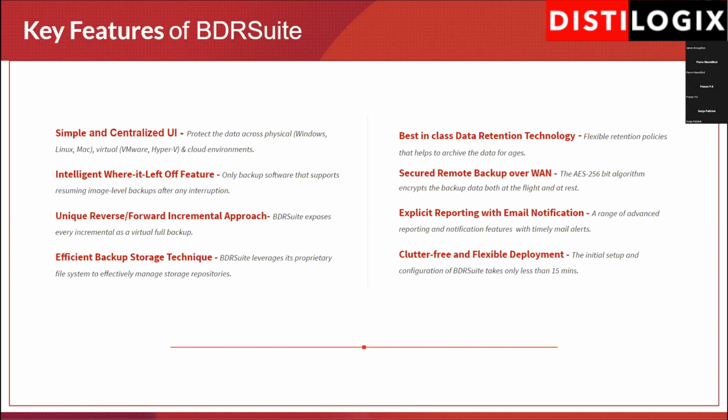And BDR Suite is unique compared to our competitors because of multiple reasons that I've just listed down here. One, we have a simple and centralized UI. I'll tell you why we have made everything simple and centralized at a later stage, but just note that from one single window, you can back up all your virtual, physical, cloud, and SaaS applications.